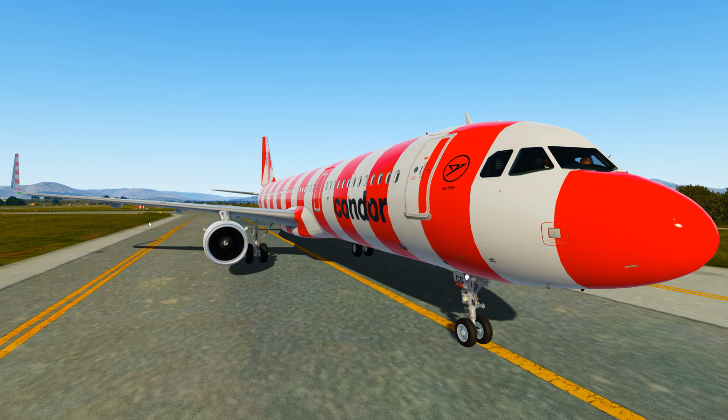So the airplane was parked over here. So it's here to the left and then immediately going into the right. So taxi light off. Let's go and vector ourselves in. Brakes are hot, so let's turn on the brake fan.